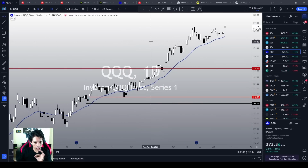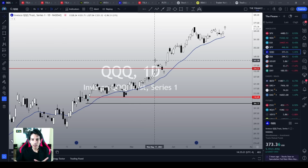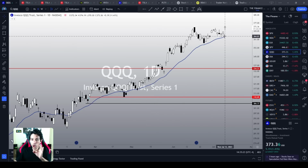Now, QQQ, this one has been more than 2 months that it has not retested the 21 EMA.